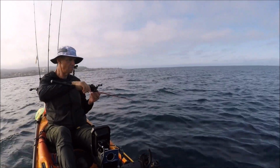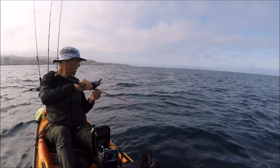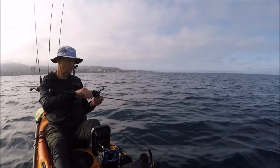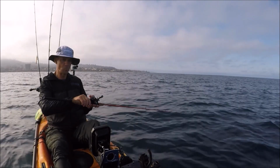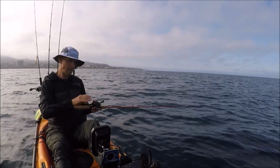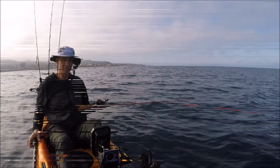The tracks on my fish finder look like a big ball of string at the end of the day. I fished that way until about 9 o'clock, and then the fish just turned off for me. So I was back on the beach by 10 and heading home.